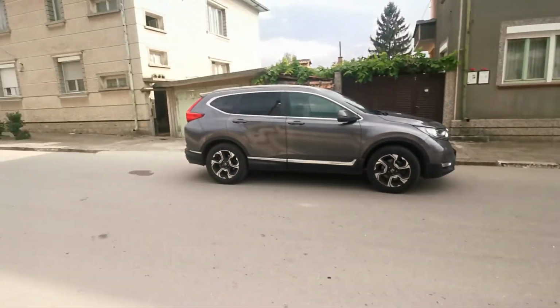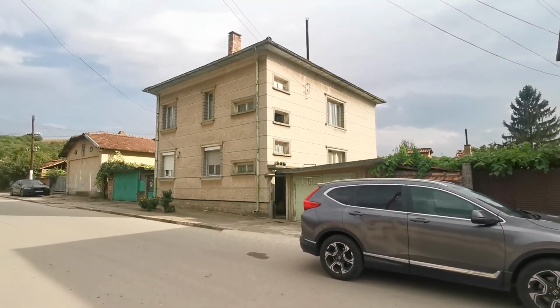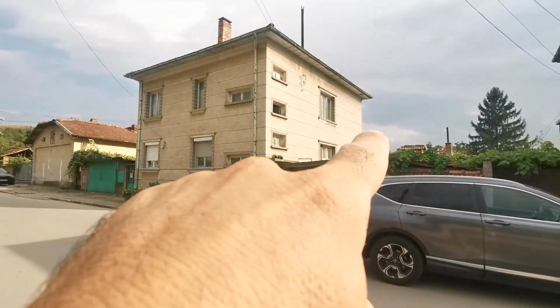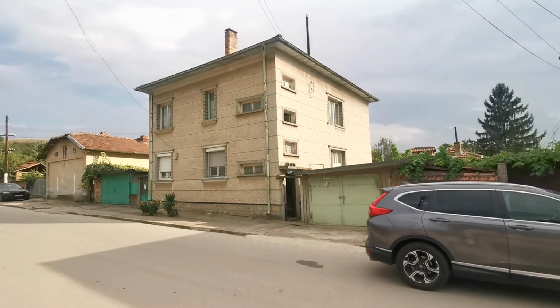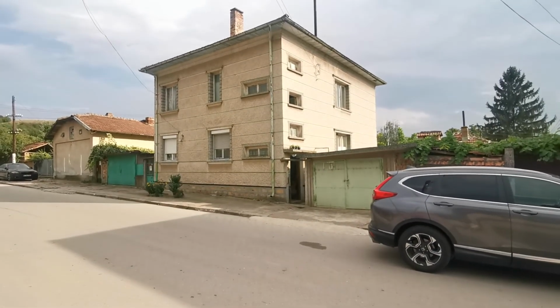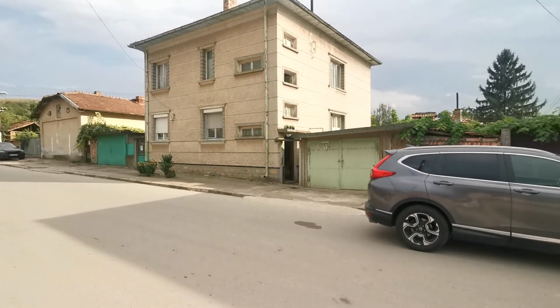And now I want to represent to you this building. I tell you this is a building because it's not the whole house for sale. I mean, it's for sale the second floor, the whole second floor and half of the garden. I'll show you the half of the garden and the second floor. And there is a loft as well, an attic, and there is a good cellar as well. So let's go and have a look at what we have here.